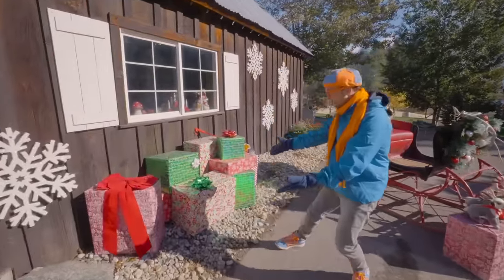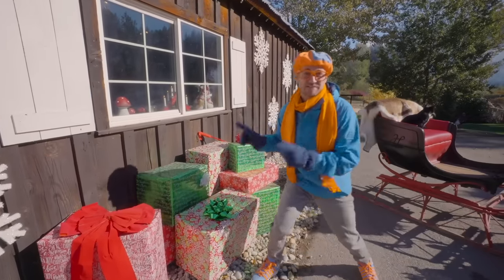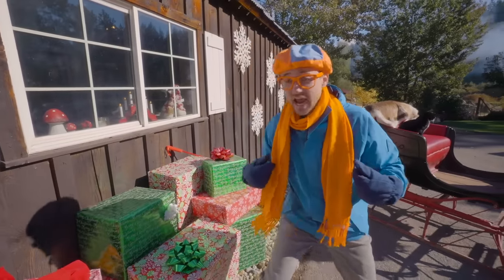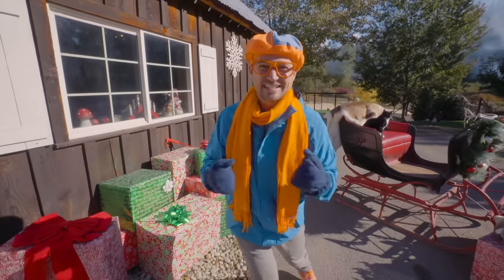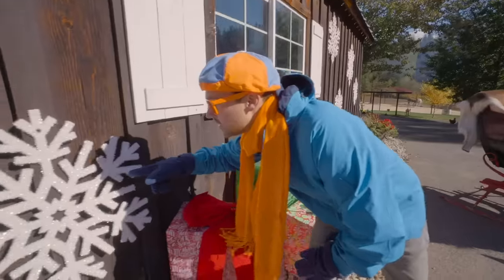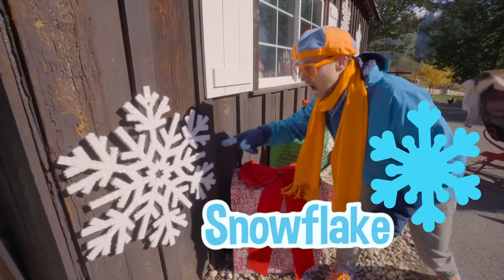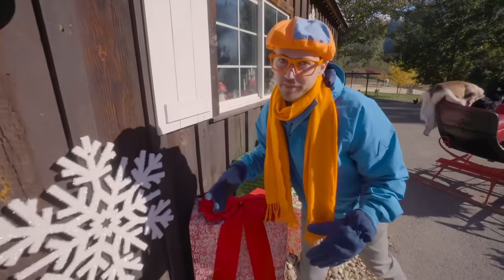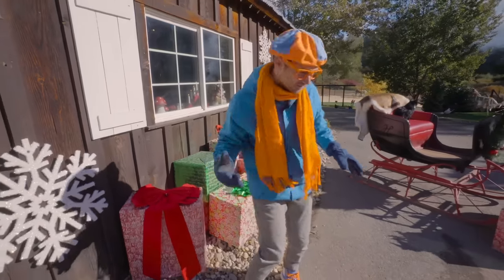Check it out! Whoa! Presents! I love presents! My favorite part about presents, though, isn't getting all the presents. It's actually giving presents to other people. It's so much fun to see how much joy it brings them. Oh, and look at this! Wow! A giant snowflake! Yeah! This is what we're looking for. A snowflake clue. But the ones we're looking for are a lot smaller. Hey, let's keep looking around.